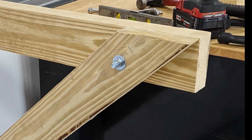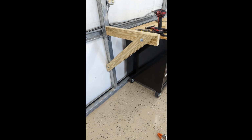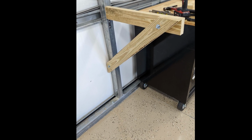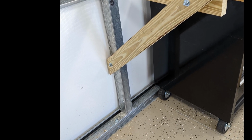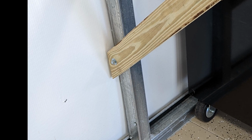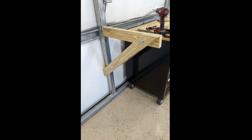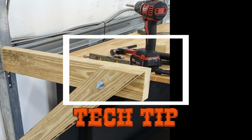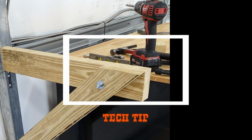And then at the bottom, we did basically the same thing to mount it to this wall support, the bench support itself, whatever you want to call it. And we mounted that with a bolt, and it worked out great. And a tech tip real quick: make sure that your horizontal or your angled support is flush with your horizontal support so you have a good fit.